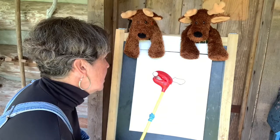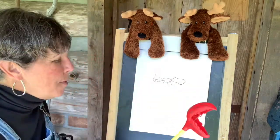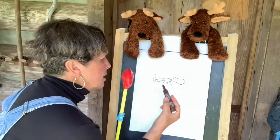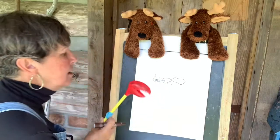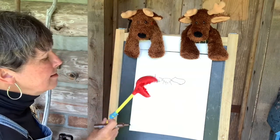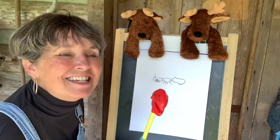So a compound eye, it's kind of... Oh, that's a big one. A compound eye, sometimes people draw it like this. They have lots of lines in there too. Oh, cool. So that's my insect. Nice job on the insect.